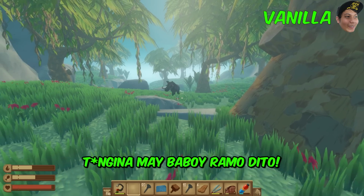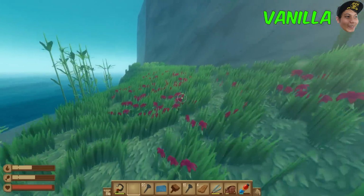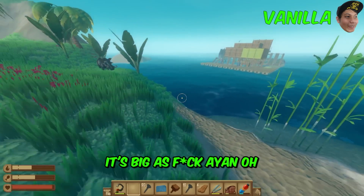Ano, may baboy ramo dito? Yan, pang leather. Oh, shit! It's gonna attack me! Help, come on, guys. Come on, man. It's big as fuck, you know?